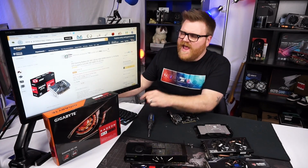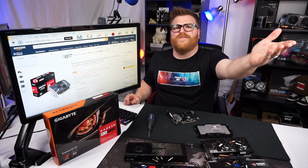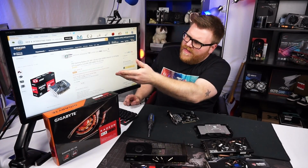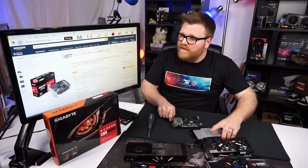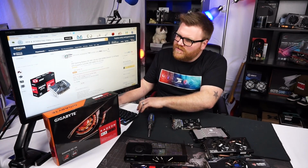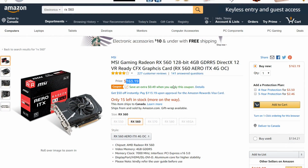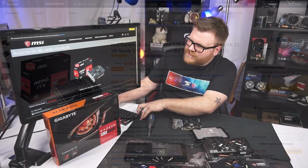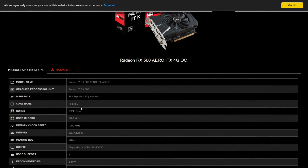I wanted to tell you that if you go below right now, there'll be a link to this very one. The Gigabyte one's like over $200, which is just stupid. But this should be pretty much an equivalent GPU to this. It's an MSI version. 4 gigs, everything's there. The compute units are there. And it's only $163. Not bad at all. Let's check it out. It's an MSI, and you could plop this in any system, and away you go.